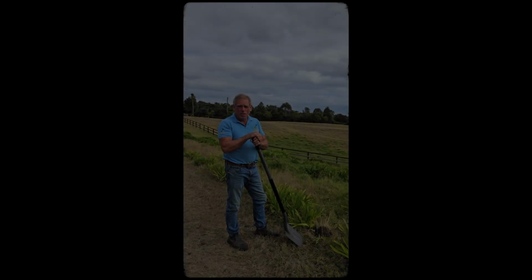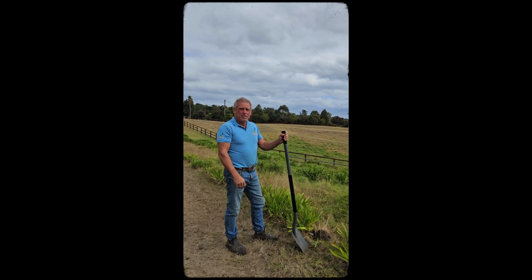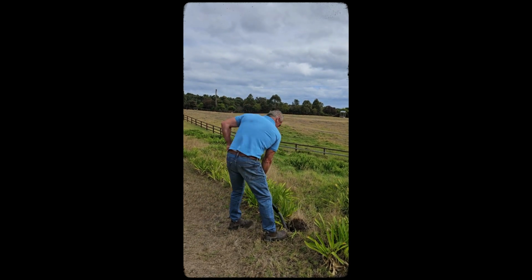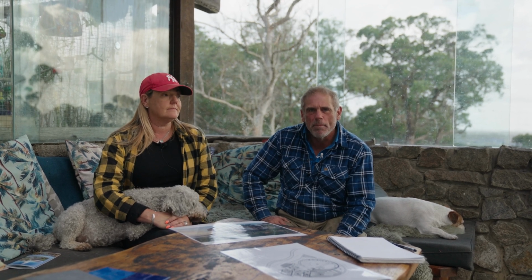After 7 long years of planning and getting ready, I'm finally going to dig the first amount of soil to get the whole project started. And there it is. We are finally getting our new business up and running.